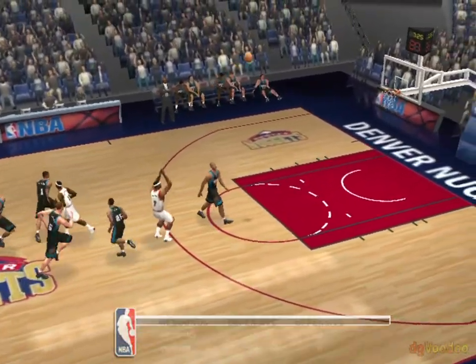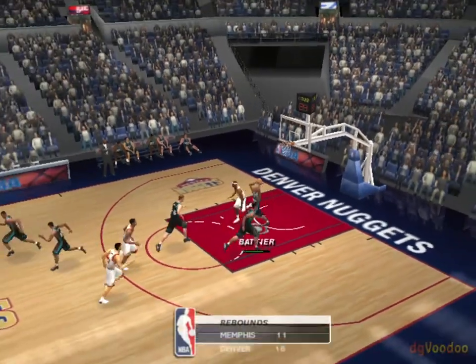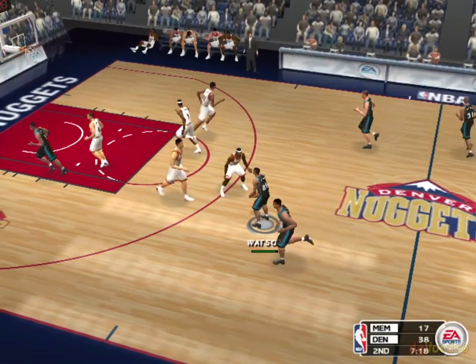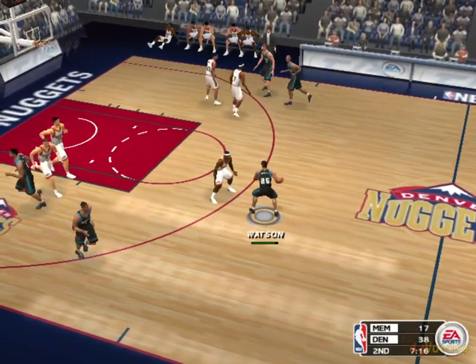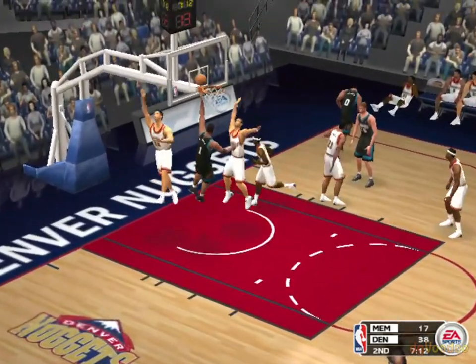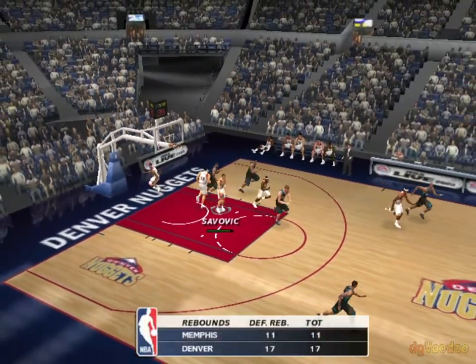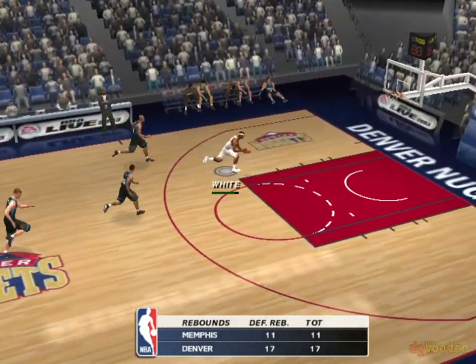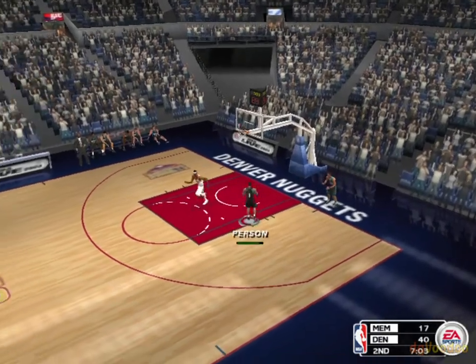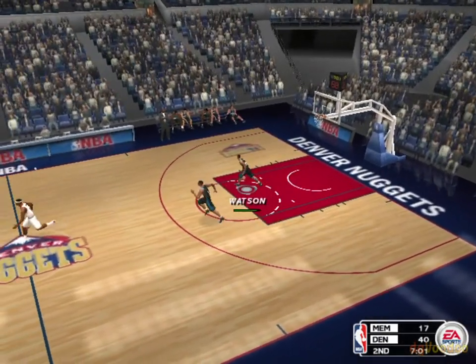Denver runs the fast break. Tries the three. Battier brings it down. Watson sets things up. Passes off to Person. He couldn't get it to fall. Opening up the floor with a fast break. Unbelievable 180 slam. Man, that dunk got me jumping out of my seat.